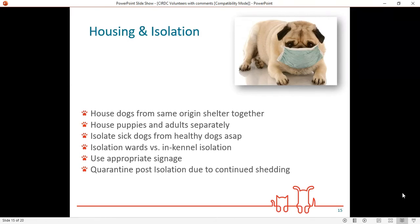Since puppies are our highest risk population, we always aim to house puppies and adults separately. Similarly, we always isolate sick dogs from healthy dogs as soon as possible. If you notice symptoms of kennel cough in a dog who isn't already isolated, please refrain from allowing that dog to interact with other dogs, wear PPE, and alert a staff member.